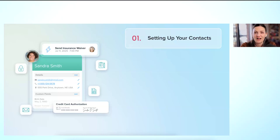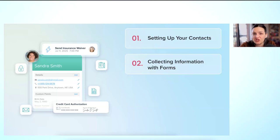What we're going to do today is, first, I'm going to talk about how you set up your contacts. We're going to go to the very beginning and talk about how you get your client information into Travefy. Then I'll talk about how you start to collect information from your clients using our form builder.